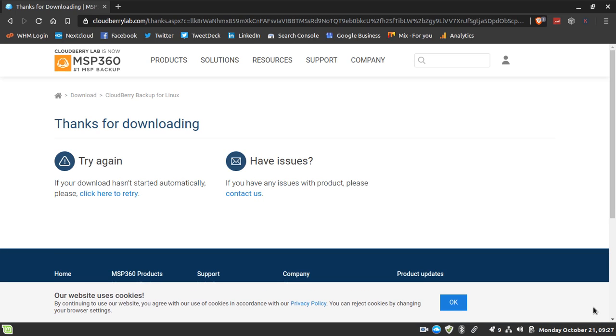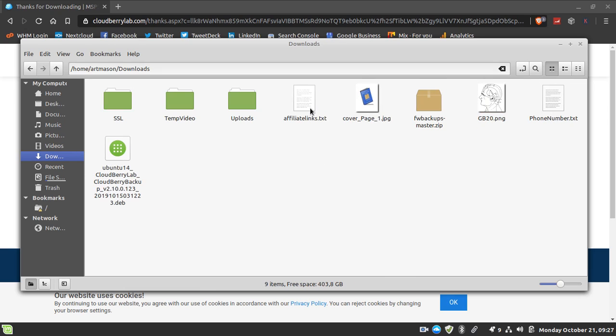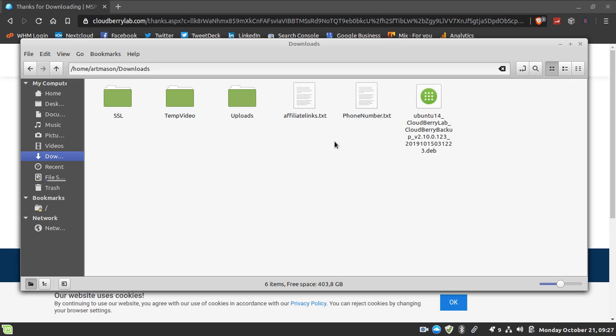And then I will go to Nemo, which is the file manager for the graphical desktop. Open this thing up, and I can delete some of this stuff while I'm in here. I did some postings for my other business today. I certainly don't need that. I don't need that anymore. So here we have the Ubuntu version of Cloudberry, and it's a Debian version.